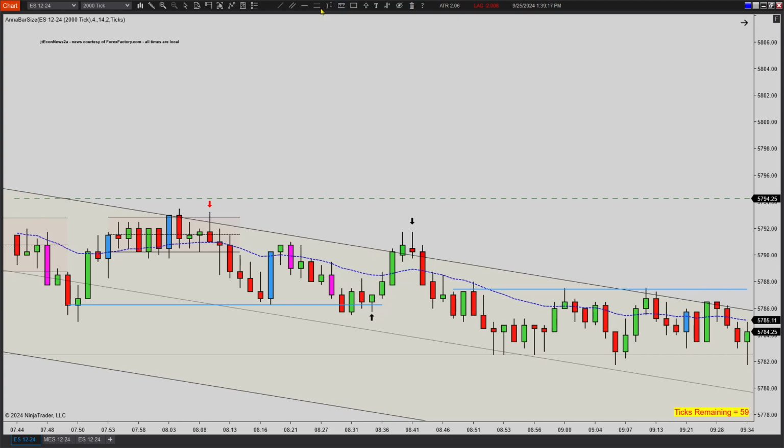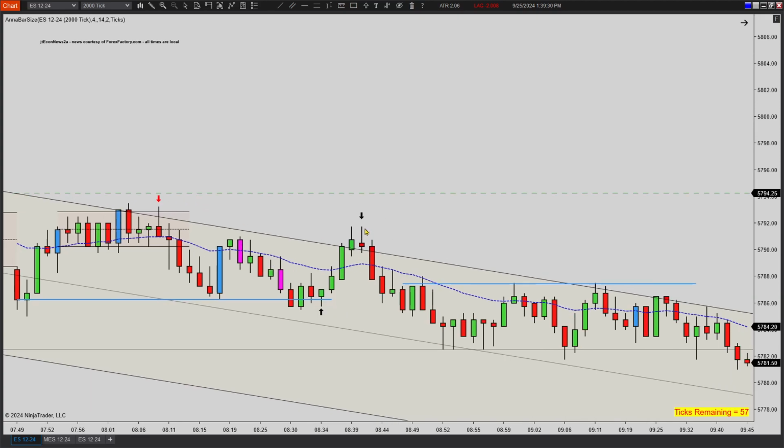As we can see, plenty of room back up, at least to the EMA. And you might be scalping for 6 ticks today, 4 ticks today. Not the highest ATR, but at least right off that support. Good higher low, good context, runs higher.